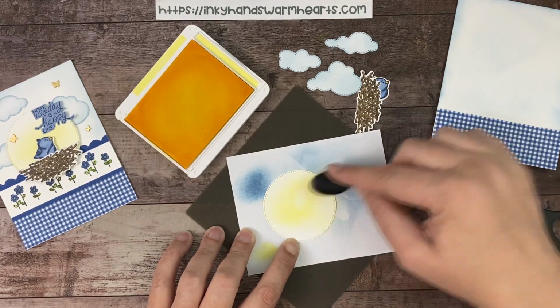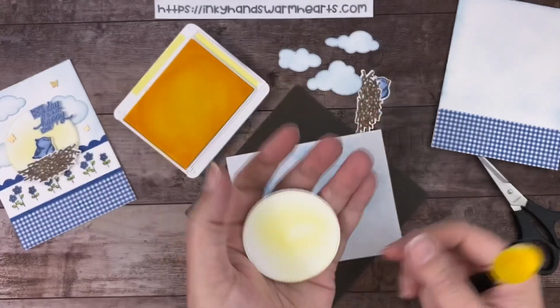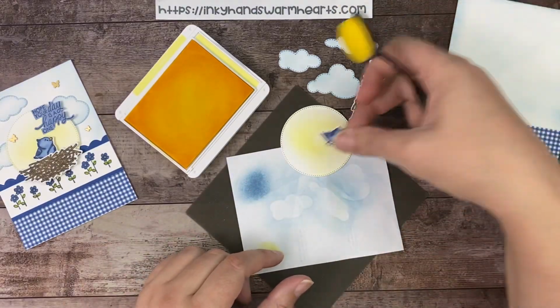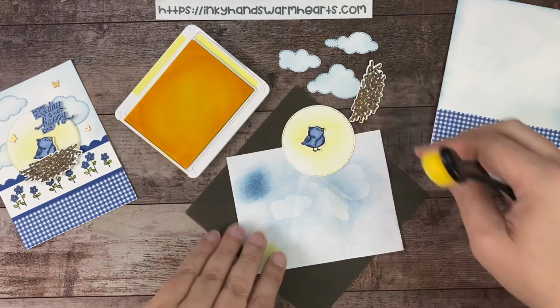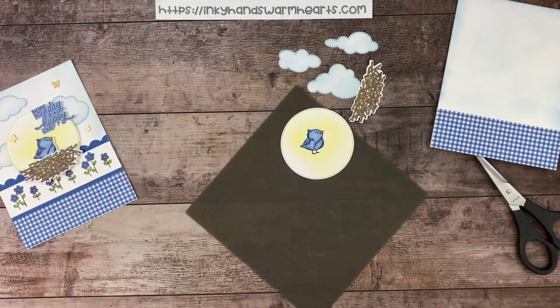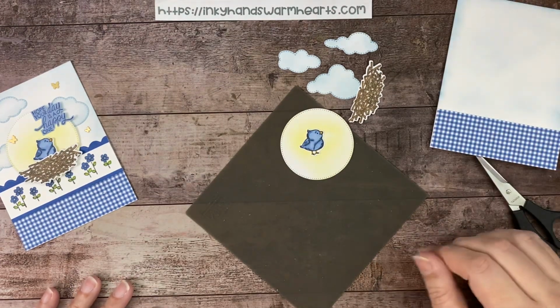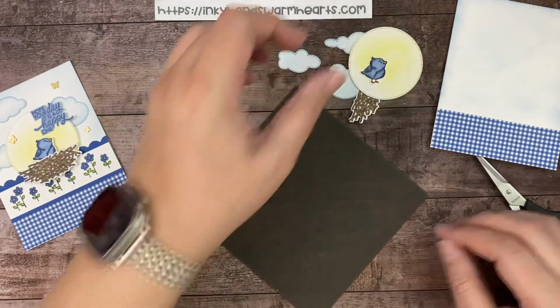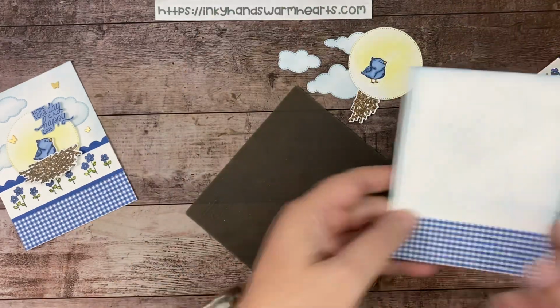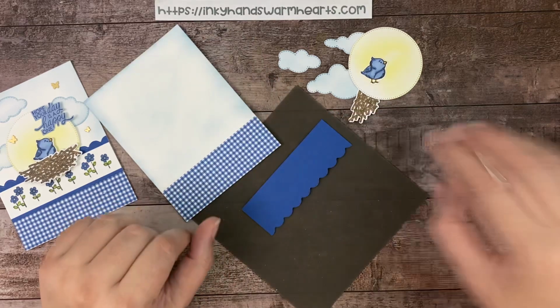All right, and so I like to add a slight glow behind any items that I am adding on there. So see, when our bird comes here, it helps to pop him off the back. All right, that's all the Lemon Lolly that we need. So now that we have all of our parts and pieces blended, we can glue this piece on next, right? That's where we were.